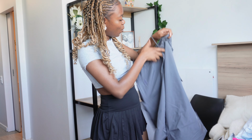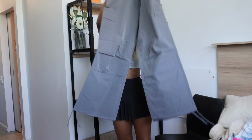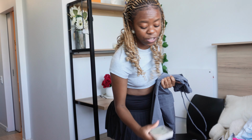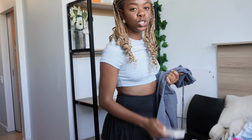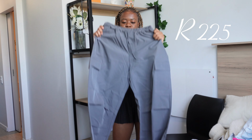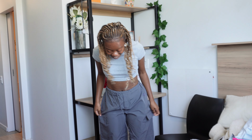What do you mean? These are so good, and this is a size small, by the way. And I already love them, these are parachute pants. And let me show you the price. The price of these pants was actually 225. And the quality, amazing. They fit so perfectly. No, these are my favorite pants out of them all.